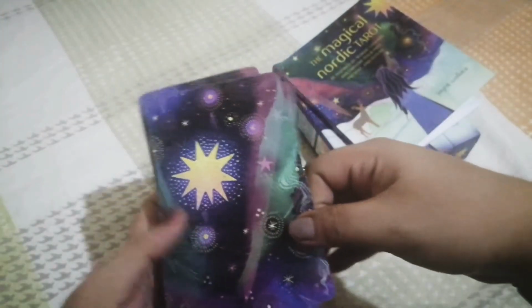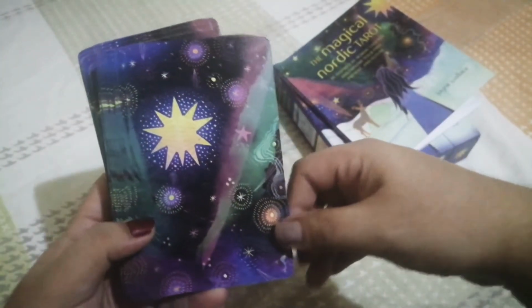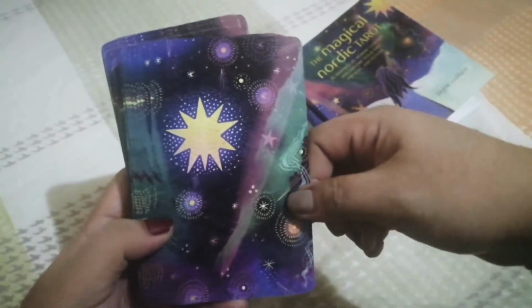So now what I've noticed is the plastic binding, this is even better than the previous ones. The previous ones were thin. Now this one is a little bit thicker, which is perfect for me. Alright, so I'll move that aside. And the back of the cards is really, really gorgeous. Purple, green, and the star.